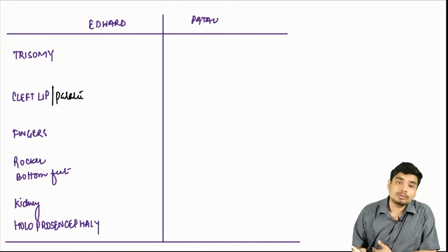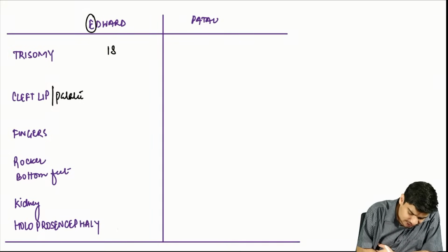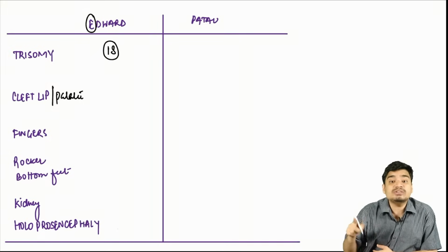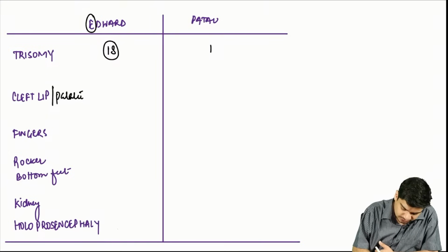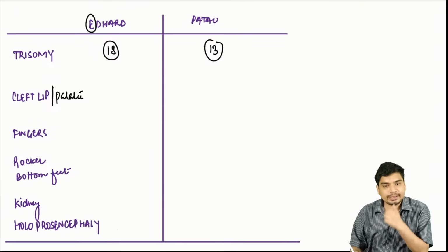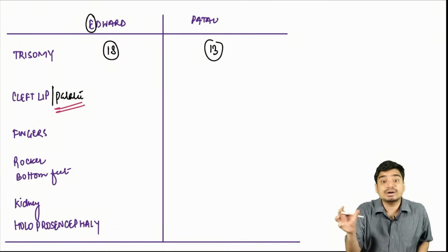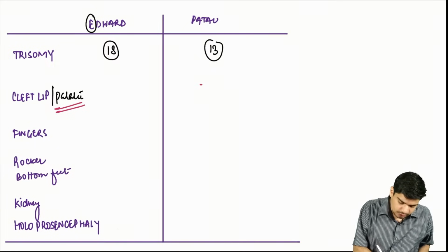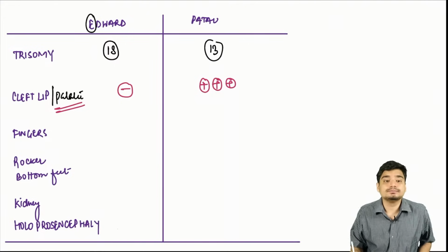So we know Edward syndrome is Edward, E for 18. Edward is trisomy 18. Patau, P for Patau, P for puberty. Puberty occurs at 13 years. Patau is trisomy 13. Okay. Let's see. Cleft palate. P sound is there. So cleft palate will be there in Patau. It won't be there in Edward.